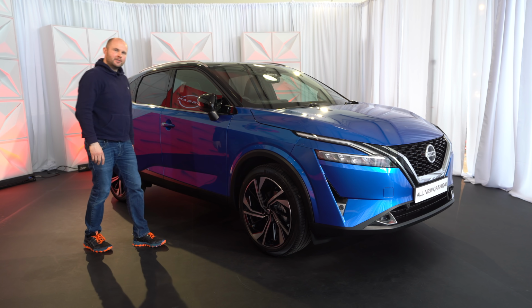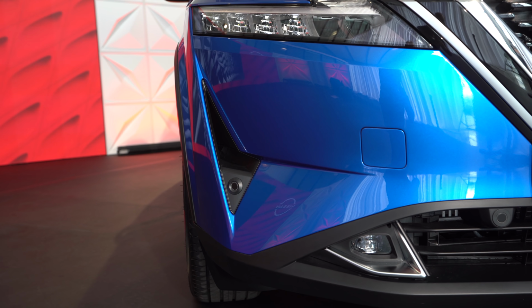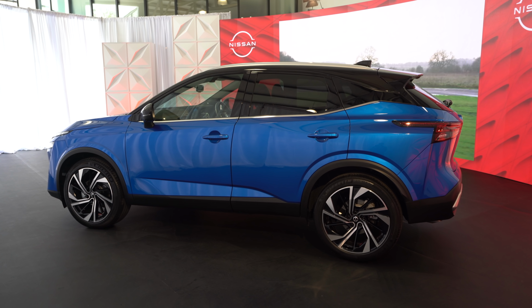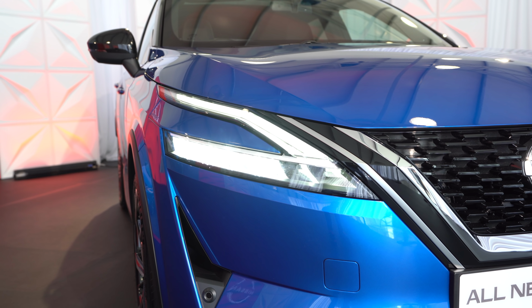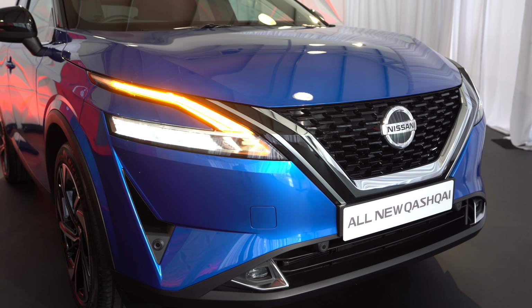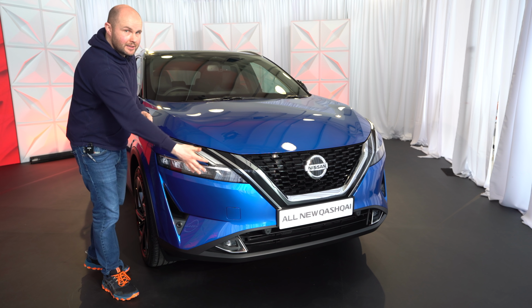Let's check out the new Qashqai together. At the front, you've got air curtains down here. First time a Qashqai has had them. They actually do go somewhere. LED lights are standard on every single trim range of the car. And then on the top spec, you'll get an indicator that's also part of the daytime running lights, but apart from that, they're in here.